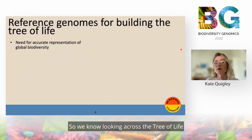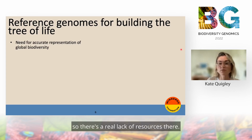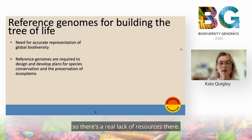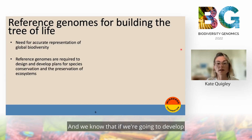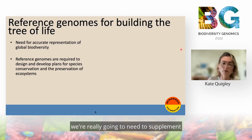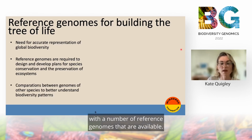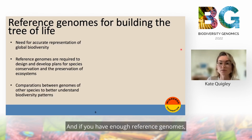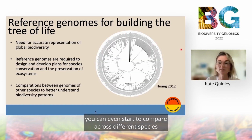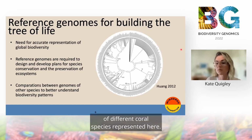So we know, looking across the tree of life, that global biodiversity is not really covered by different reference genomes. So there's a real lack of resources there. And we know that if we're going to develop species conservation plans from a genetic perspective, we're really going to need to supplement with a number of reference genomes that are available. And if you have enough reference genomes, you can even start to compare across different species, like in this super tree of different coral species represented here.